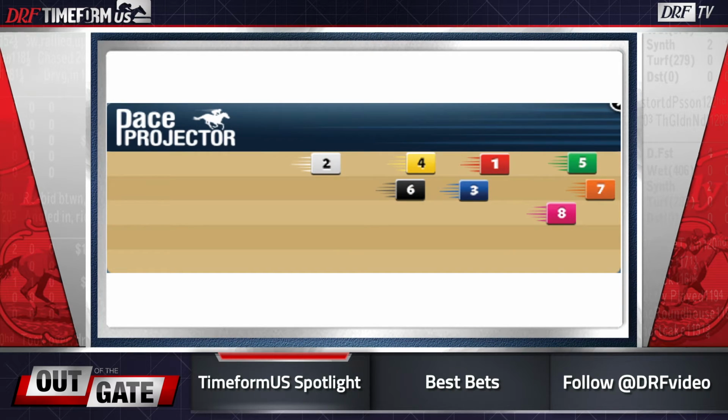You see the number 7, Wentz, is predicted to be on the early lead. He'll have some early pressure from horses like the number 5, Happy Farm, the number 8, Skylar Scramjet, but I really want to show this Pace Projector just to highlight where the number 4 is. That's the morning line favorite in this race, the number 4, Mind Control.